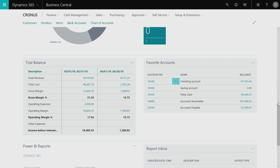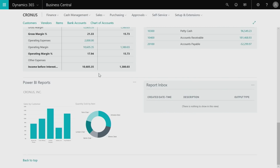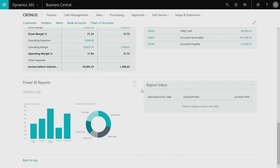And further down here, you can see we have the embedded Power BI reports. So with embedded Power BI reports, I can of course do further analysis, and I can even directly from Business Central expand the report, which then opens up Power BI, and I can now work with the data, analyze it even further from within Power BI. So now you can see the same data that I just had in Business Central. You can see it here on the screen, and you can further analyze it from within Power BI. So I can basically just go back here and continue my work.